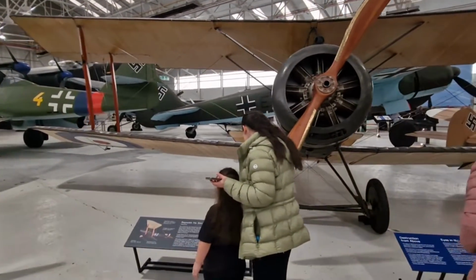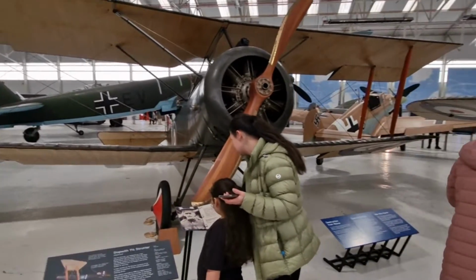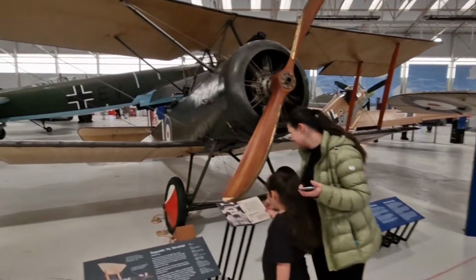This is the next section. It has different variety of fighter planes.